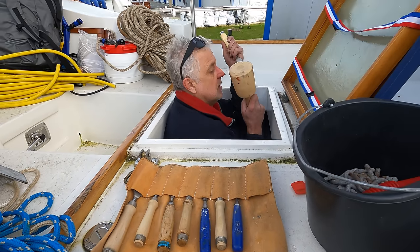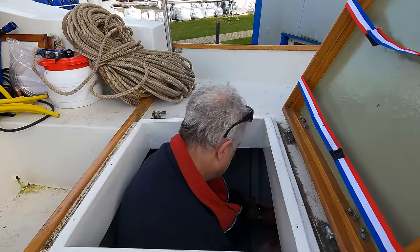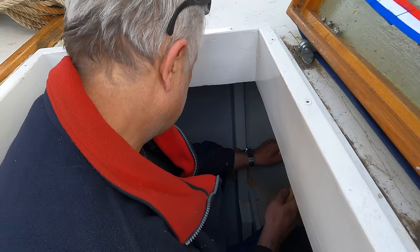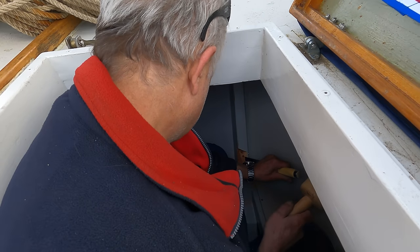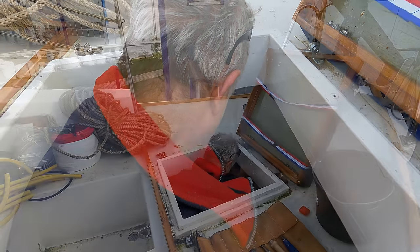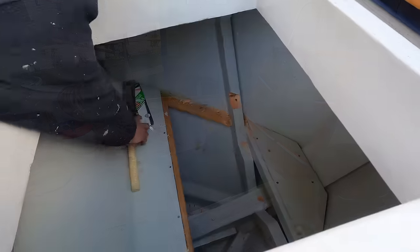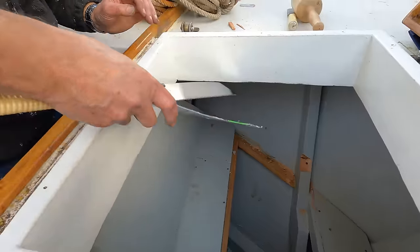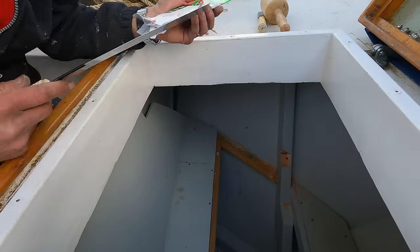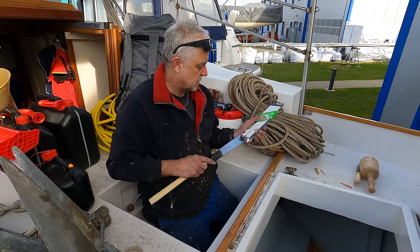So I've got the hammer and chisel and just taking a bit away from the frame in here. It's turned into a bit of a boat project. Looks quite good though. It's not too shabby. Yeah, it's not too shabby, is it? Get a vacuum in there, get all the bits out, otherwise it'll block up all your limber holes, which you don't want.